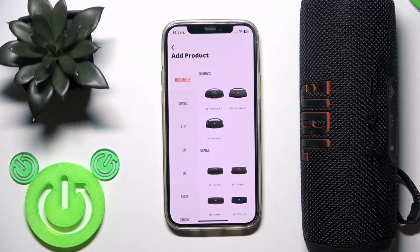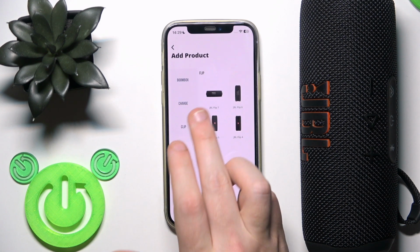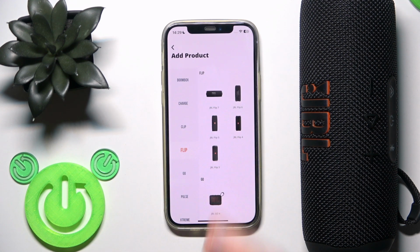Our model is Flip 7, so firstly we need to find the Flip series, and right here we have it. Tap on it, and right here we can see our speaker, so my short answer is yes, it's available on your iPhone.